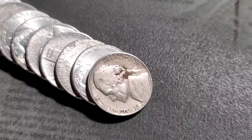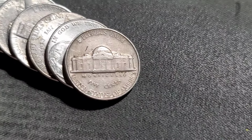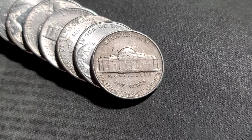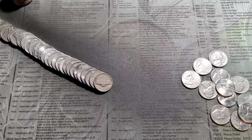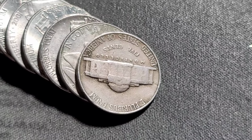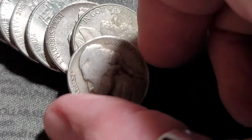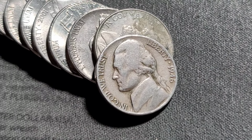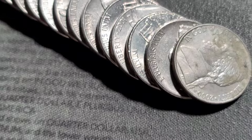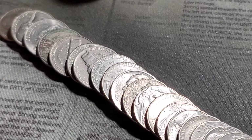Roll number three. We have our first 50s find. 1958 out of Philly. Working on the last roll of nickels, roll number six. And we have an oldie here, I think. Let's see. 1946 out of Philly. Very common. So we have a 50s and 40s find. Let me finish this roll out. I'll bring it in if I come across anything else.